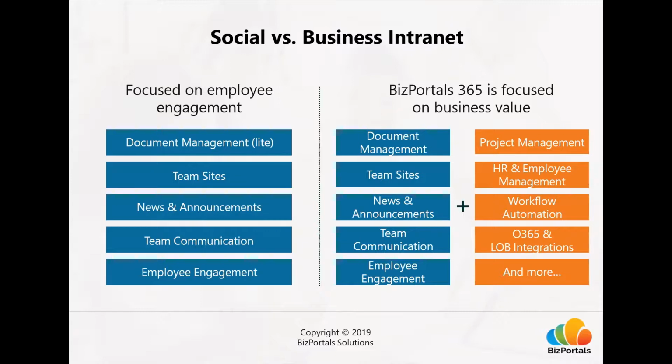things that SharePoint provides, we also have focus on project management because every business has internal projects running. You want to manage those projects in one comprehensive tool. Then HR and employee management can be done using this solution. We have workflow automation around forms and documents. So if you want to take documents through approvals and so on, we have all that built into our solution. And then, as I mentioned earlier, we do focus on line of business integrations. So with ERP, CRM, also other HR tools, we can build the integrations as you need.